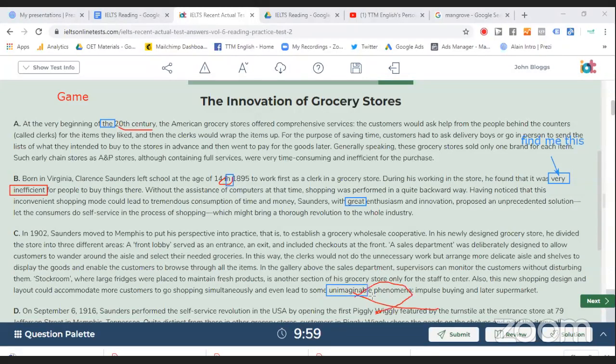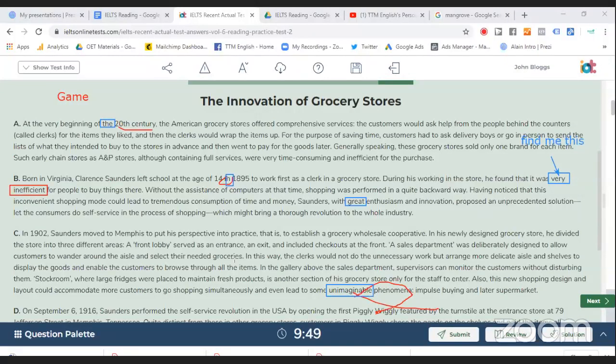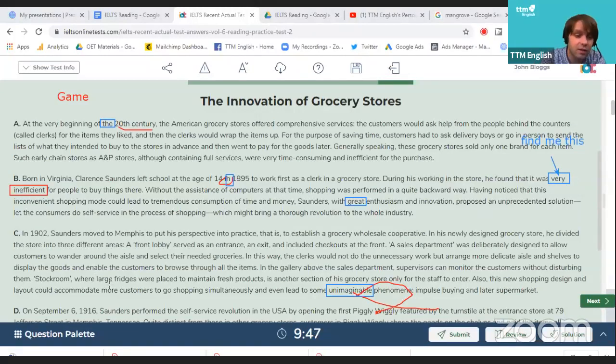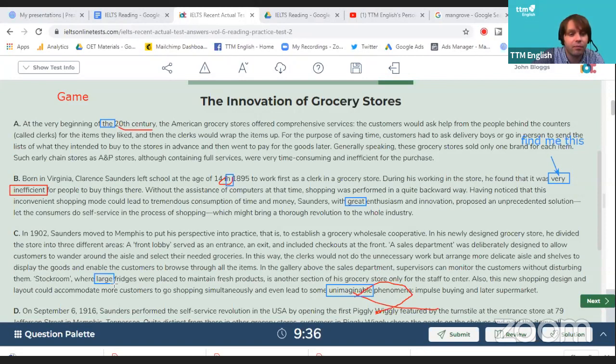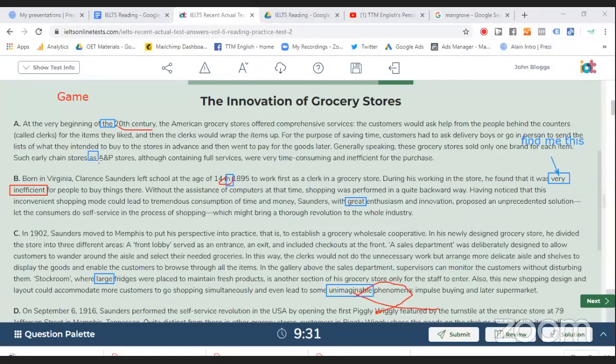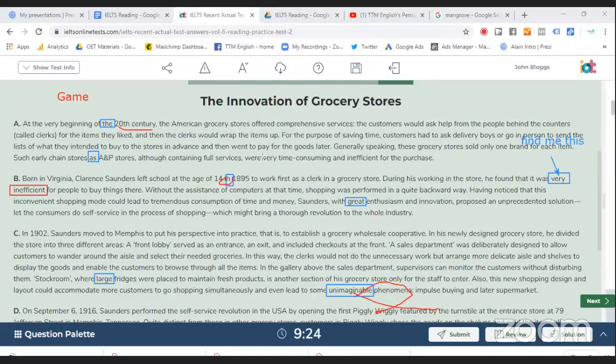Who's that? Me. Nice. Unimaginable. Good. Fridges. Large. Yeah, who said that? Fantastic. Very fast. Good. A and P. 5, 4, 3, 2, 1, here. Us. Hey, us. Very nice. Time consuming. Very. Nice. Okay, good.